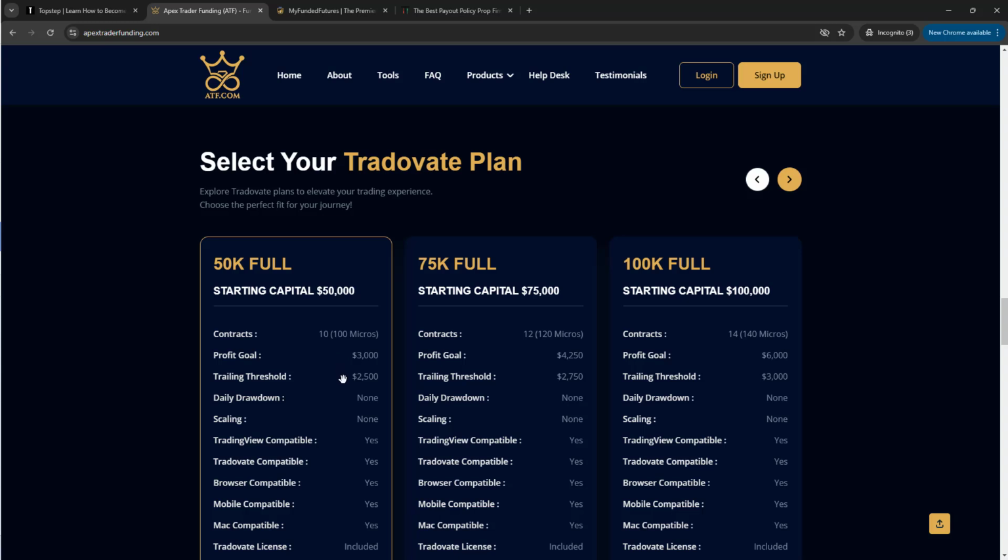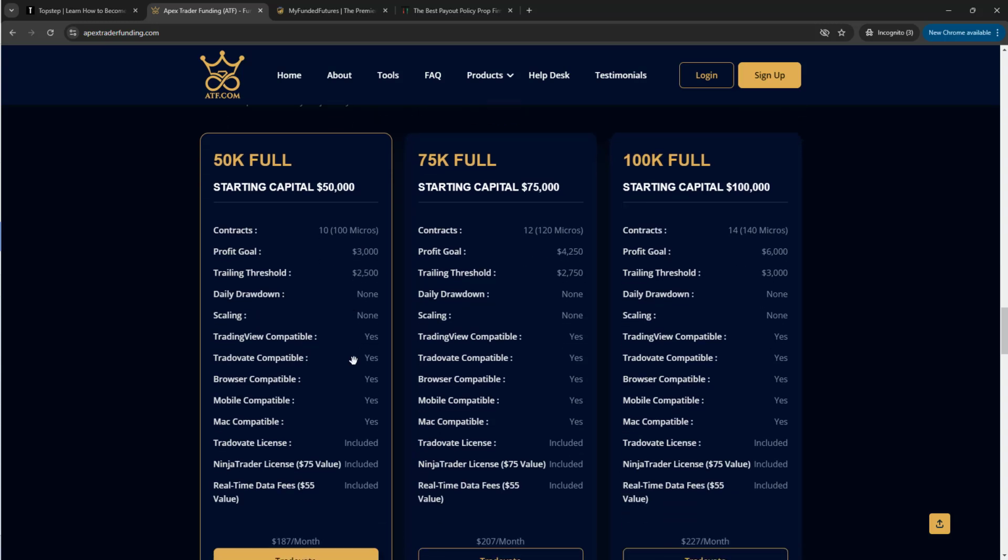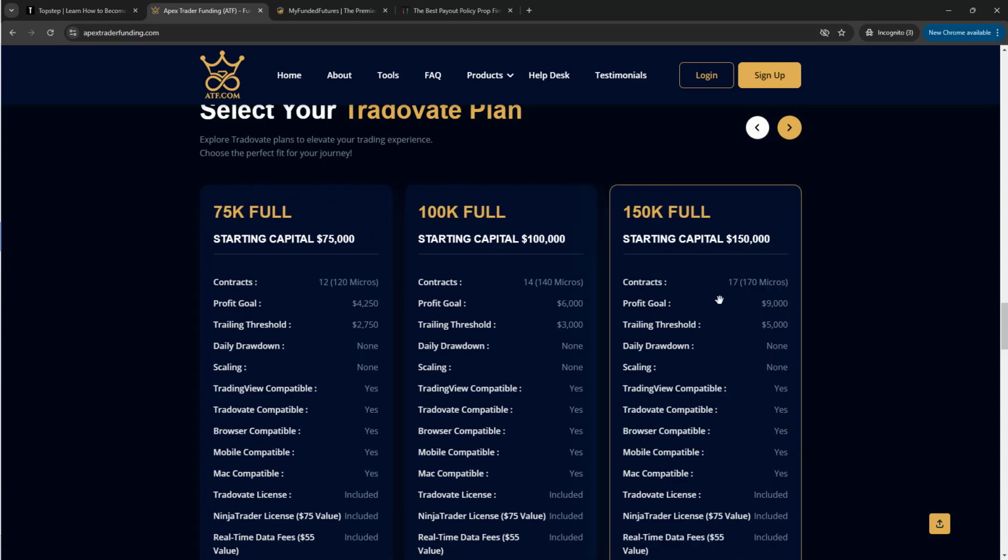The drawdown is 2,500, and that's pretty good because it's almost a 1-to-1. Basically, you got to make 3,000 and you can lose 2,500. Once you get funded, you could pull out $2,000. So you got to make $5,600 and you could pull out 2,000. If you go to the 150, you have to make 9,000, another 5,100. So you're at 14,000, and you could only pull out 2,750.